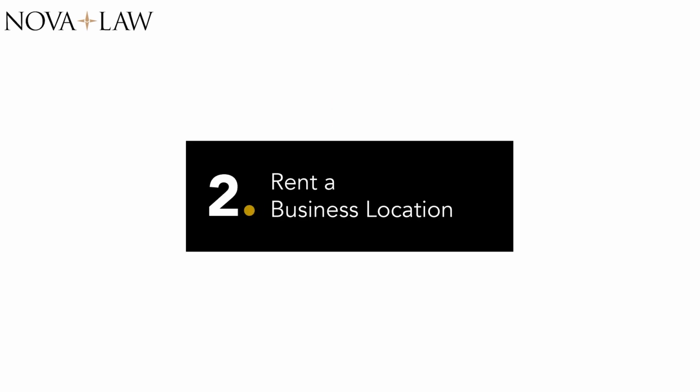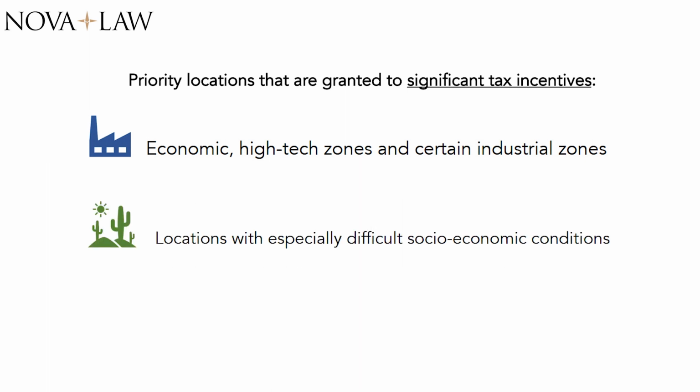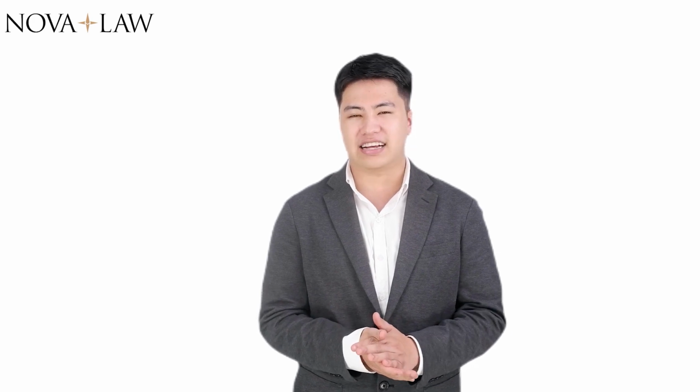Step 2 is to rent a business location. Having a business location is one of the requirements in order to register a company here. Vietnam applies a standard corporate income tax rate of 20% nationwide, except some specified locations are granted incentives, including economic, high-tech zones, and certain industrial zones. Locations with especially difficult socio-economic conditions. And we can support you in checking if a specific location is eligible to enjoy tax incentives.